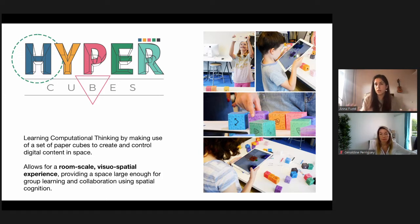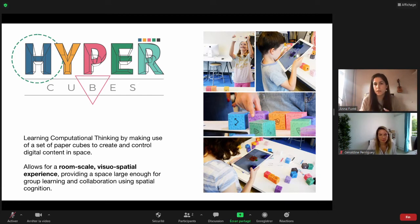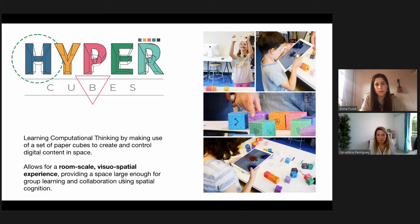And that opened up a whole bunch of possibilities because the kid could be running around in the room, playing with different things in the room and interacting with all these cubes, putting them in different positions, and it would make a massive difference. So that's the project that I worked on for my master thesis. And I think let me play a video.